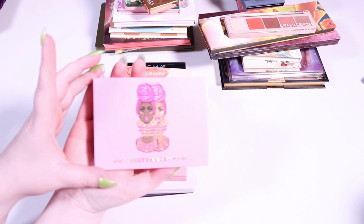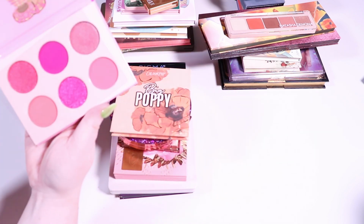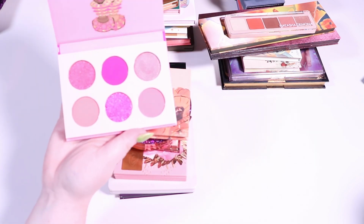I really like it. This is the Juvia's Place Sweet Pinks palette. Ooh, I still have the plastic in here, I guess.